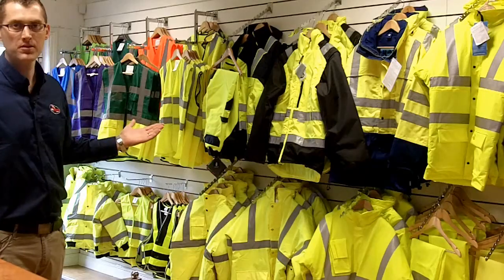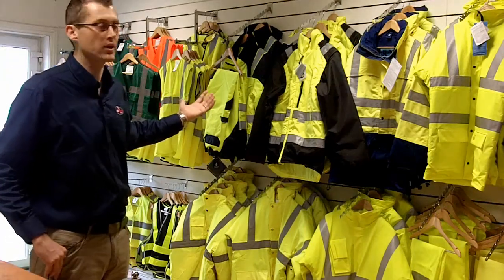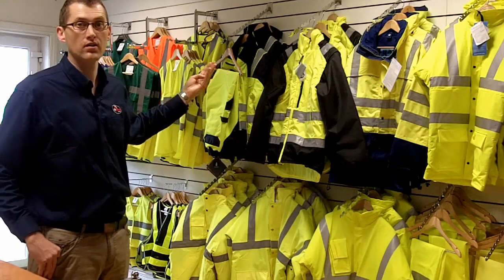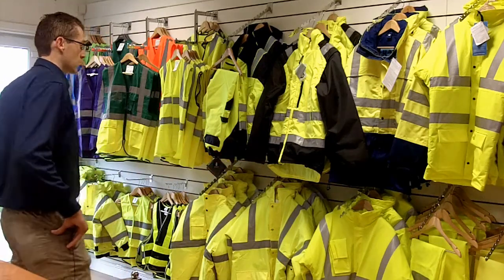So here we have an example of some of our high-vis waterproof rainwear. On the top there you can see some of the bomber jackets, some of the regular parka jackets, a variety of prices, all waterproof, all breathable. On the bottom shelf there we have some more of our price point items, again very functional at the right price.